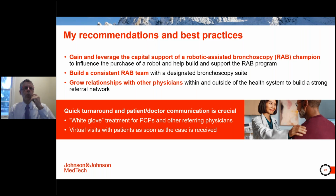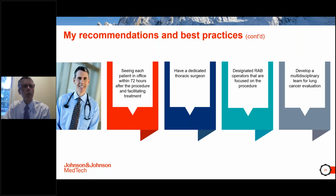And then let me just add also, when I say building a consistent robotics assisted bronchoscopy team, my bias is that the interventional pulmonologist list needs to be as narrow as possible. The fewer people that are doing that procedure in your institution, the better. The quality of the procedure is going to be better. The consistency is going to be better. And I think that this is not a procedure, in my opinion, that is the same as EBUS or cleanouts or routine transbronchial biopsies. This is something that really requires somebody doing the same thing over and over, day in and day out.